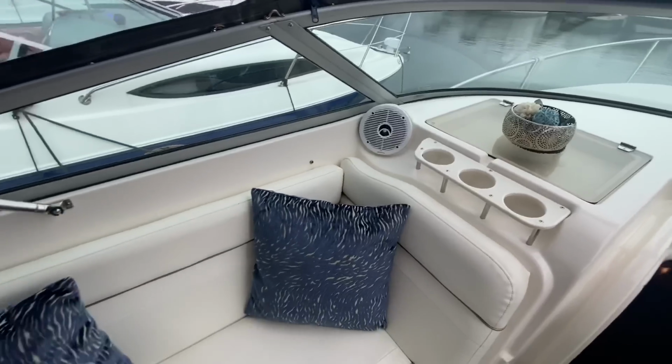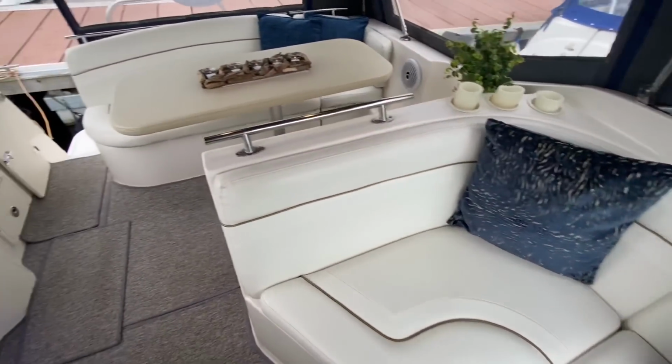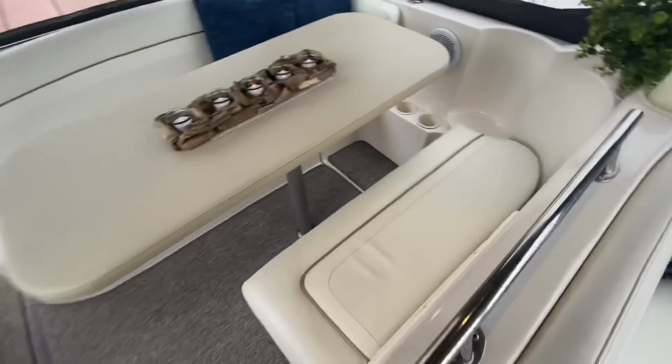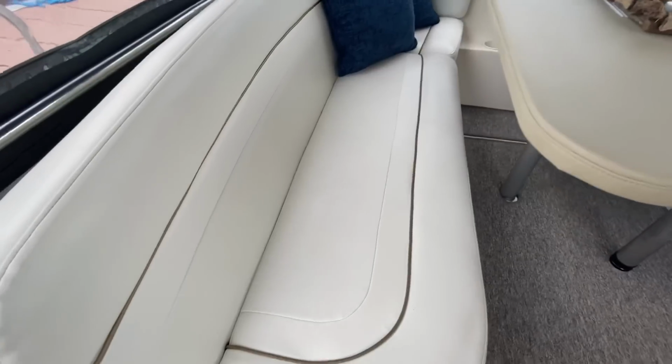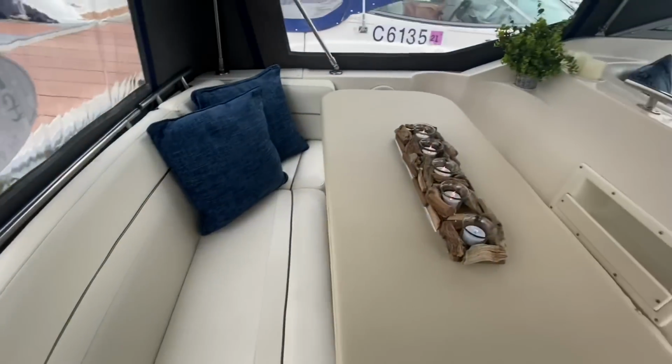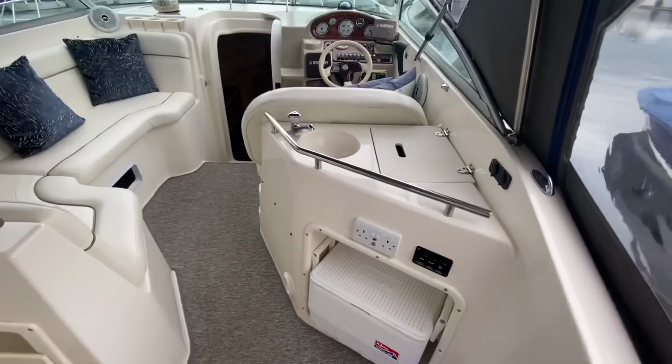up there as well. Now all the upholstery is in really nice supple condition. No rips, no tears, nothing like that at all. I'll show you from there. So as I said, a real good boat for entertaining in.